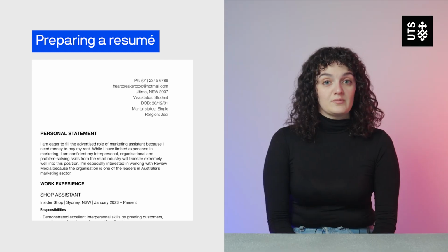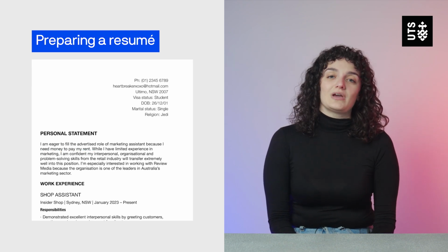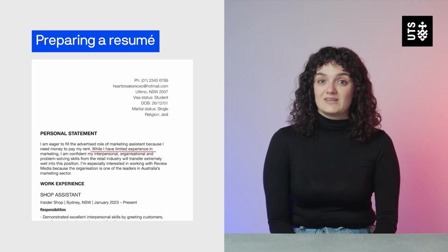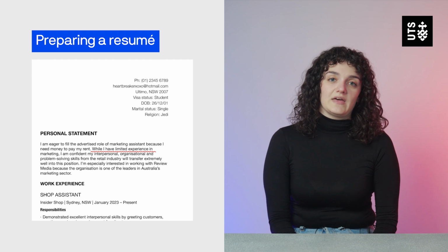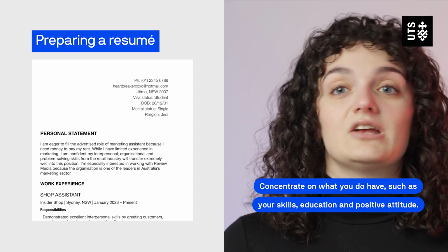In your personal statement, you should be honest but not too honest. Sure, you may need this job to pay for your rent, but it's important to show you have a genuine interest in the role, especially in such a competitive job market. Another key misstep to look out for is highlighting a lack of experience. Even if your experience in the industry is limited, you don't want to highlight that to the employer. Instead of focusing on what you don't have, concentrate on what you do have, such as your skills, education, and positive attitude.